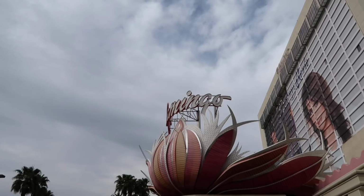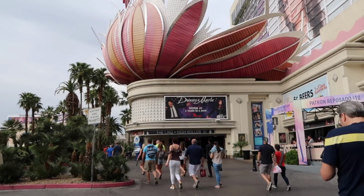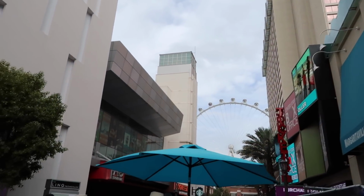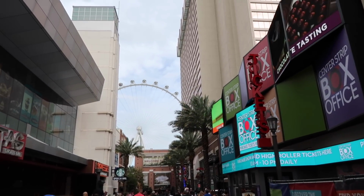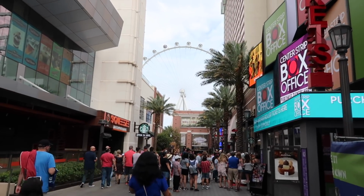So we're at the Flamingo. Almost at the Linq. We've not been down here yet, have we? The Linq. You can see the High Roller in the background there. We're going to look around and see what's here. It's got Gordon Ramsay's Fish and Chips.